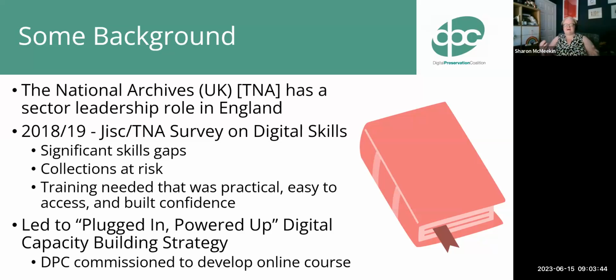And those skills gaps were really widening between those who were leading on digital preservation and the rest of the sector. They also found that there were issues with organisations who were purchasing software like repository systems, but didn't really have the knowledge or skills that underpin digital preservation work to effectively utilise that software.